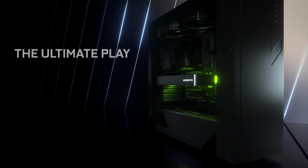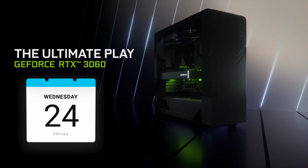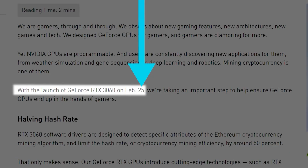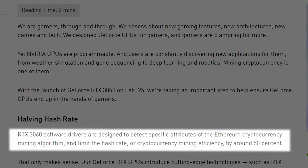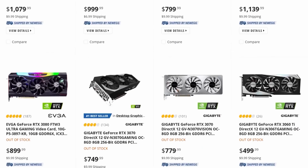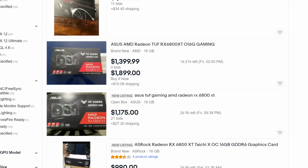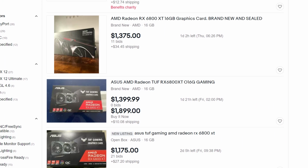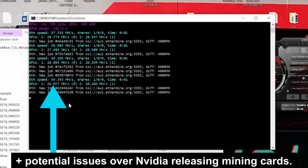Though before I get to that, remember that Nvidia's RTX 3060 is set for release tomorrow at 6 AM Pacific time. And the good news is that unlike other releases, Nvidia is hampering the mining performance on these cards by over 50%, so miners may not be as likely to fight hard for these cards. And I say may not because they're currently paying over double the MSRP of some cards, so 50% may not be a good enough deterrent.